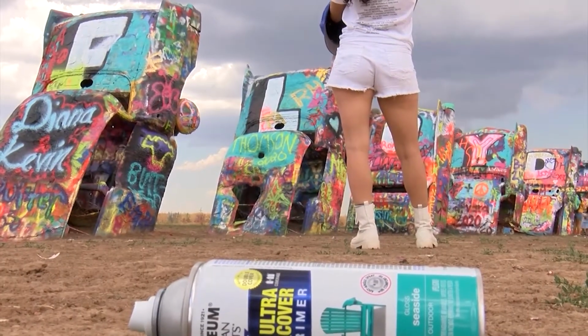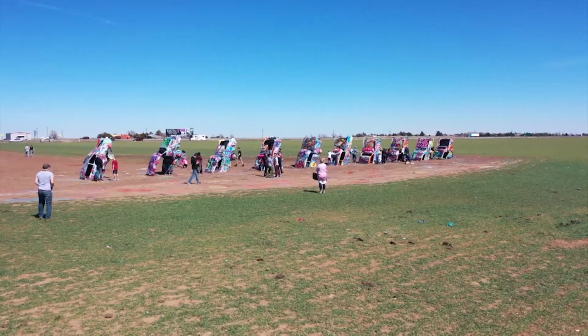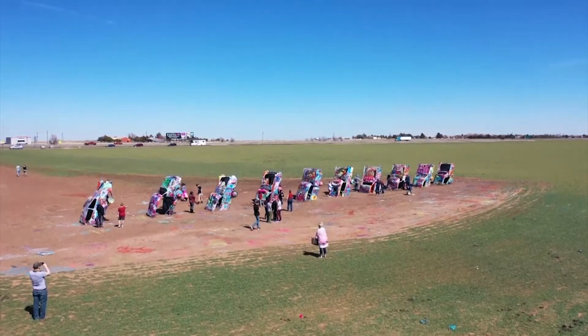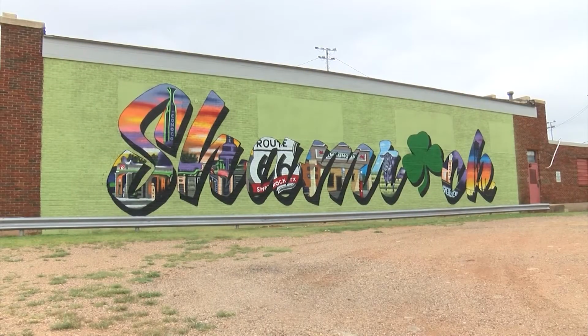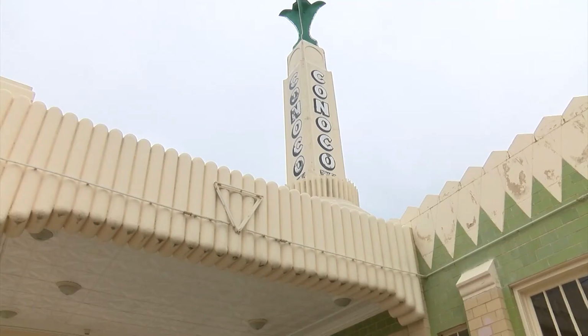People come out. I think there's a lot of just Route 66 feel here in Americana. Actually, it's kind of cool to see everybody gets to spray paint. People come out and take pictures. I've seen people get married out here, people get engaged out here. But if you're not getting hitched, you can drive up to the city of Shamrock, home to the U-Drop Inn and Conoco Tower, both built in the 1930s.